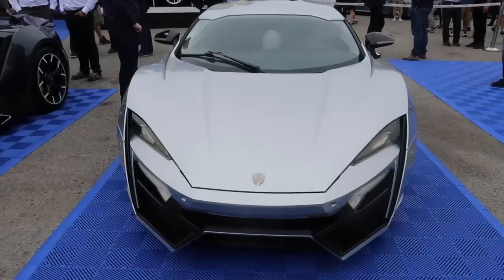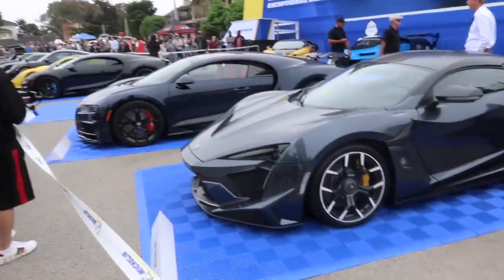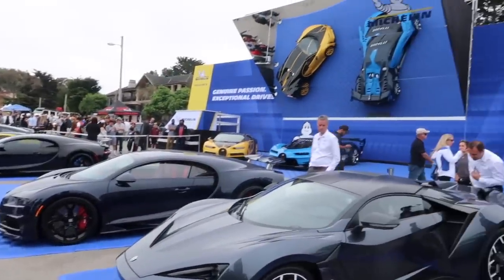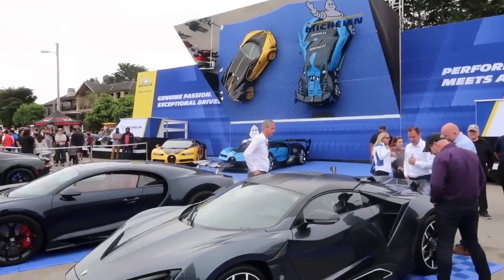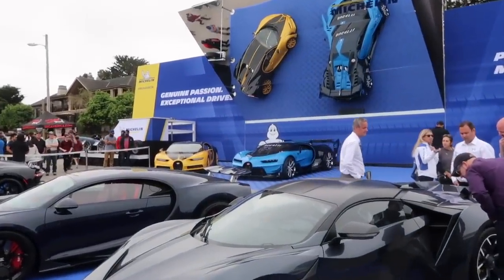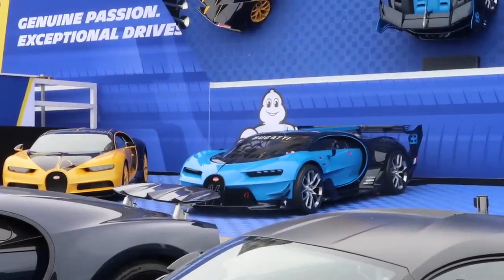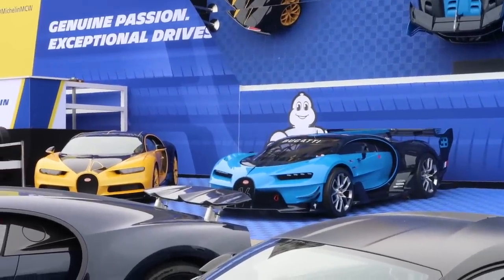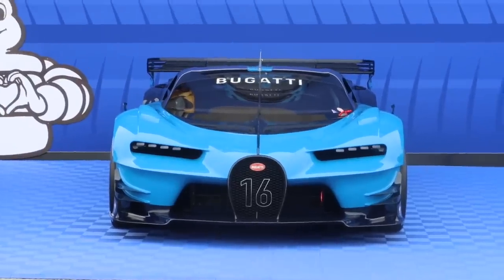I got a Ford GT. Got the Lycan Hypersport, the Fenrir Supersport, and two Chirons. And if you can see back there, the Vision GT. I've never seen it in person before, but man, that is crazy looking. Wow. Next to Hellbug. Look how absolutely menacing that car is.